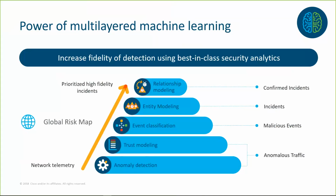And then finally, relationship modeling. That's where we confirm it as a known, very high fidelity incident. We link it to known malware campaigns, so we separate them from unknown threats that require different investigation and incident response processes. All that is done through this relationship modeling in the analytical model so that we can identify several independent threat actors using identical or similar malware components. We can distinguish between them. By building this relationship model, we allow you to map the full threat infrastructure of the threat campaign and put that into a global risk map that you'll see on your Stealthwatch console. It's the result of that analysis applied by machine learning algorithms on one of the largest data sets of its kind in the whole industry.